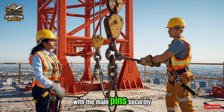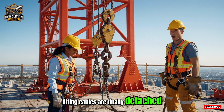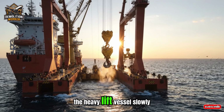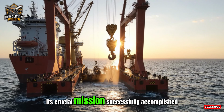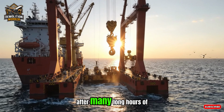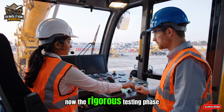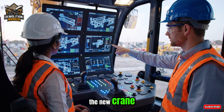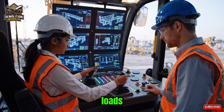With the main pins securely in place, lifting cables are finally detached, allowing the new crane to support its own weight. The heavy lift vessel slowly retracts its giant hook, its crucial mission successfully accomplished after many long hours of intense, hard work. Now, the rigorous testing phase begins, ensuring every single component of the new crane operates perfectly under maximum stress and heavy loads.